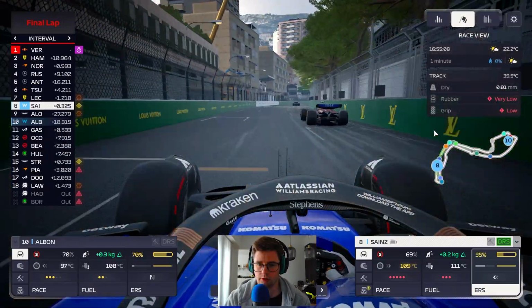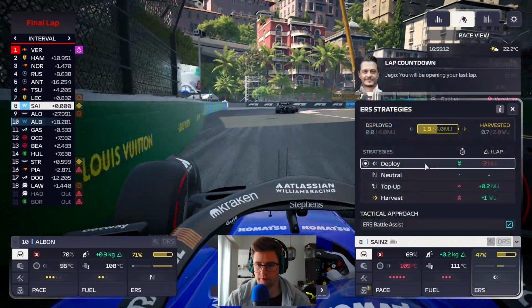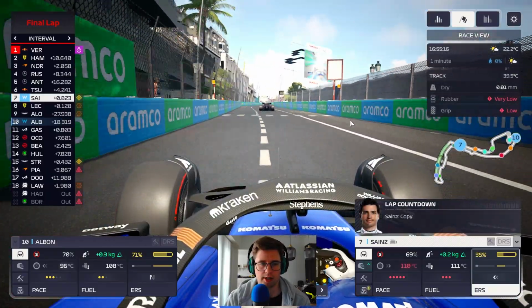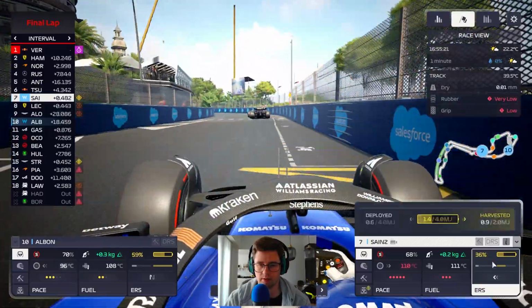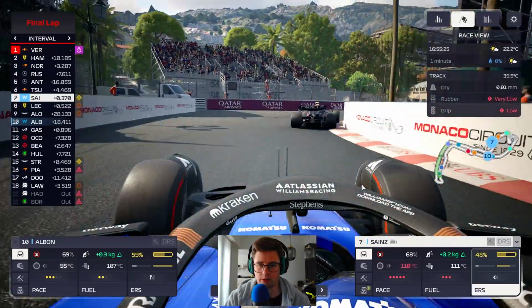So now using our deployment, pulling to the left of Charles Leclerc, and we are going to pull off that move. Around the outside goes Carlos Sainz, and now up to the back of Tsunoda. Can we get a top 6 here today? Let's see, we're going really well here with Carlos Sainz. Come on, Sainz.